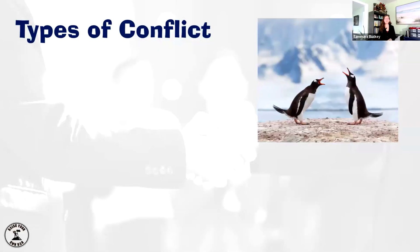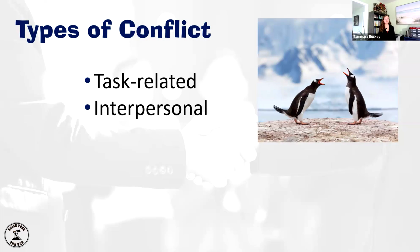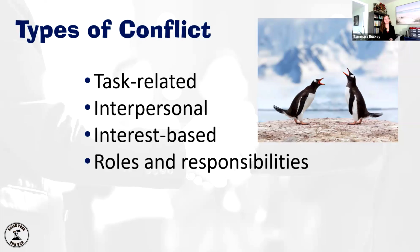Now, there are 5 main types of conflict, although there might be some other ones that can come up depending on how you define things, but they include task-related. These would be disagreements over project goals or methodologies, opinions on how to execute or what approach to take for the project. Interpersonal, which is like a personality clash. It could be a communication breakdown or even a perceived offense. Interest-based, sometimes we compete for interests, priorities, or agendas. When our objectives diverge, that can lead to disagreements.